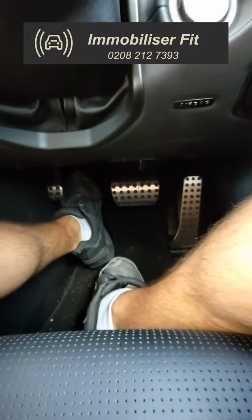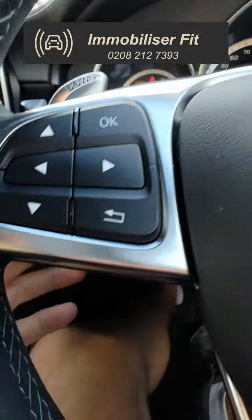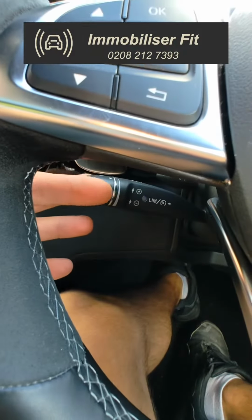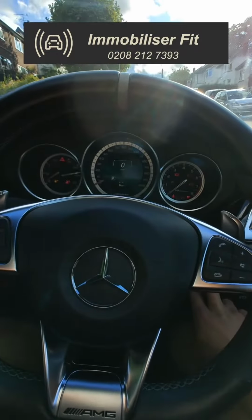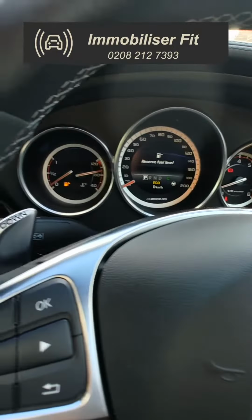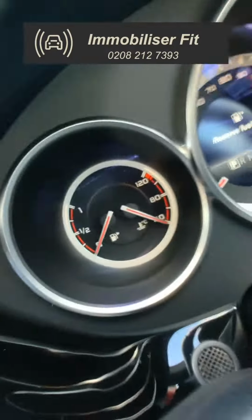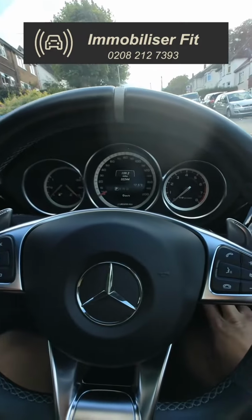So what the customer has to do, keep their foot off the brake, tap the start button twice so all their ignition lights come on, pop their unique code in. So for now we just have 1, 2, 3, 4. We get a flash from the full beam and we can start the vehicle. And it fires up. When they leave the vehicle, they'll turn it off. As soon as they get out, you'll see we get a flash from the full beam telling us the system's active instantly, so no one can drive it without the code.